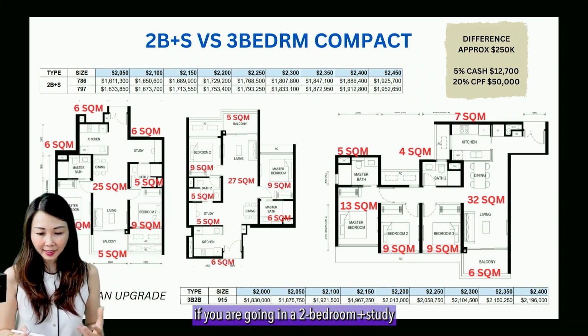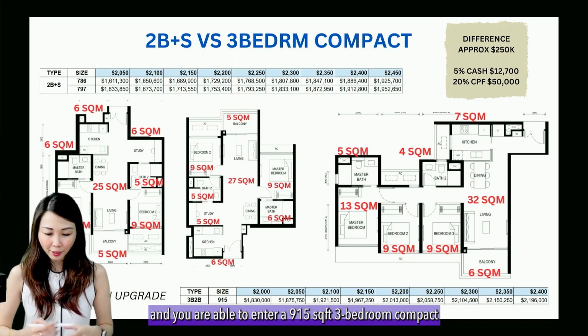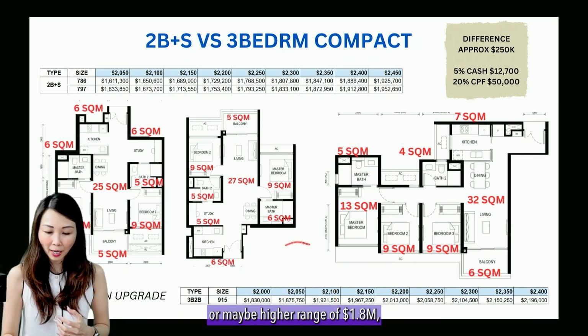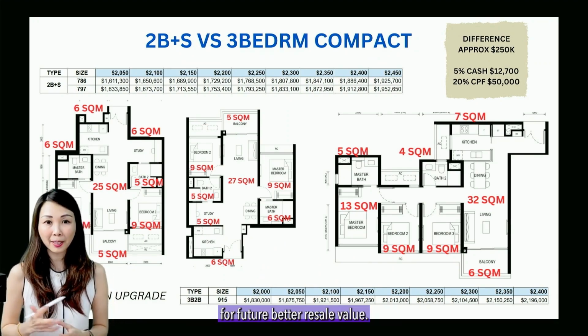So that having said, if you are going in a 2-bedroom plus study at let's say about 1.7 million, and you are able to enter a 915 square feet 3-bedroom compact at let's say around 1.9 million or maybe the higher range of 1.8, do open up your options for an upgrade for future better resale value.